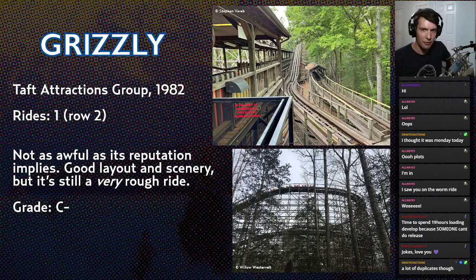All right, next on my list we have Grizzly, the large wooden coaster at Kings Dominion. This one gets a lot of flack, I think, for being a bad ride. I think a lot of people hate Grizzly. I didn't hate it as much as everyone else seems to. I didn't like it very much, but it was still pretty rough.